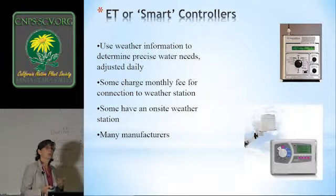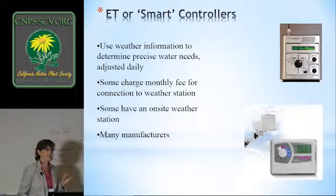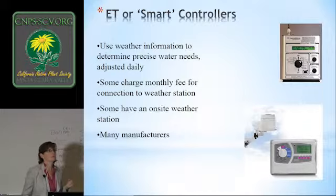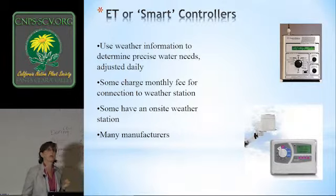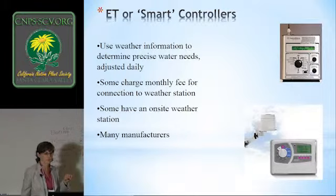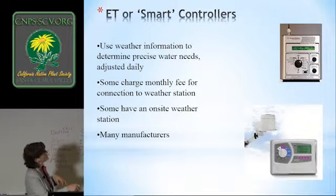Okay? And then we were talking about changing your controller depending on the weather. I'm not going to talk about this a lot, but there are ET or smart controllers that are brand new, the last 10 years, I would say. And they really take the guesswork out of when you should adjust your controller. They do it for you. They either are connected up to a weather station, a local weather station, or they have their own weather station. If they connect up to a weather station, there's usually some kind of a monthly fee, $4 to $5. It's pretty minimal. And if they have their own weather station, then there's no fee.